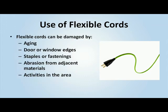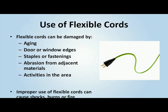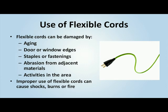Flexible cords can be damaged by aging, door or window edges, staples or fastenings, abrasion from adjacent materials, and/or working activities in the area. Improper use of flexible cords can cause shocks, burns, or fire.